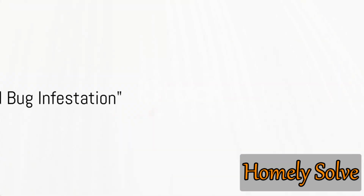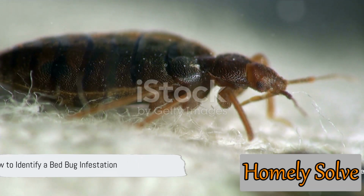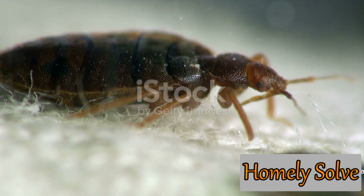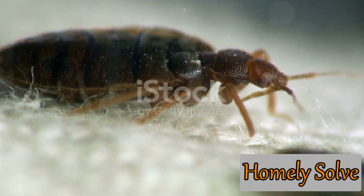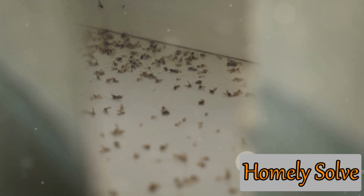So, how can you tell if you have an unwelcome visitor in your home? Well, identifying a bedbug infestation can be tricky, but there are a few telltale signs to look out for. First off, you might notice small, itchy bite marks on your skin. These are often in a line or cluster and are a clear indication that something is amiss.